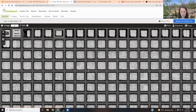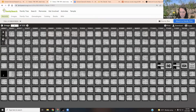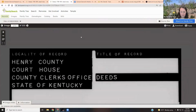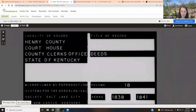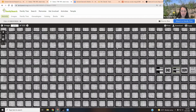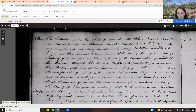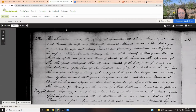Well, that's probably book 17, so let's go down. Let's see what this one is. Okay, volume 18. Now 256. Let's see, maybe like 50, 100. Indenture made the 6th day of December, 1838, between Samuel Arnold and Frances, his wife, and Darnold.